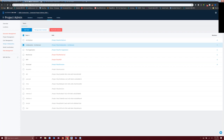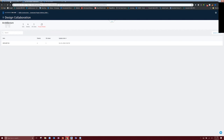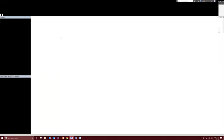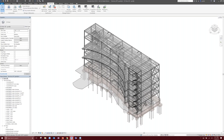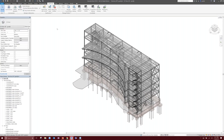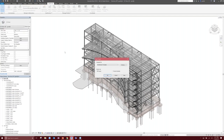So now that I have the collaboration for architecture folder, I literally could go into Revit at this particular point in time. I'm not going to do this, but I could literally go into Revit right now. Actually, we will do this, just so we do this on the fly and so you guys see that there's nothing hidden behind here. I'm just going to open up a new architectural template right out of Revit. And by the way, I'm in Revit 2018.3, just so that you guys know.